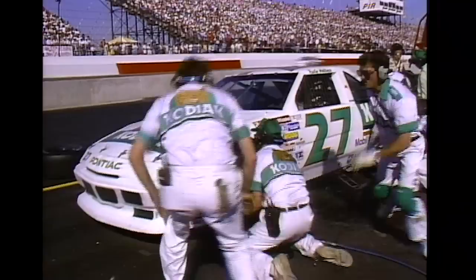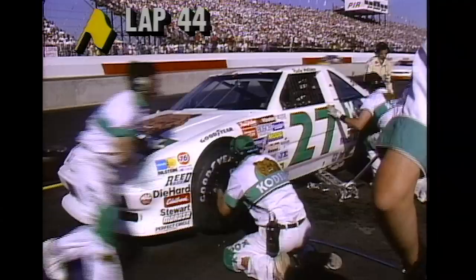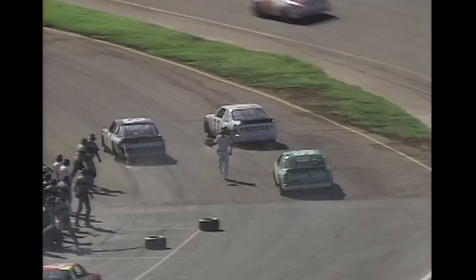They are trying to get out and beat Ricky Rudd off of pit road. Left side tires are on. Rudd's car still on the jack. And Rusty Wallace, a great pit stop. And now Rudd's car off again and head back down pit road. He just barely beats Ricky Rudd out of pit road, and he also beats Dale Earnhardt out.